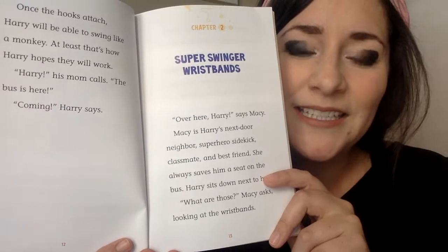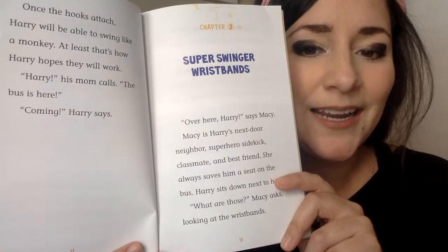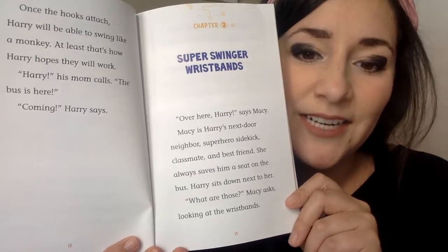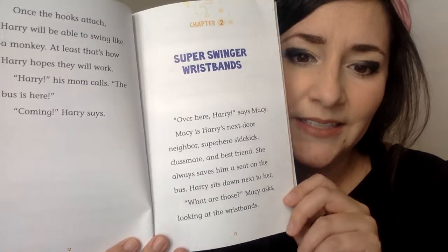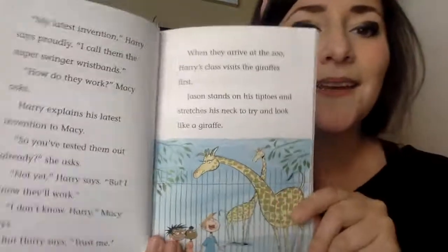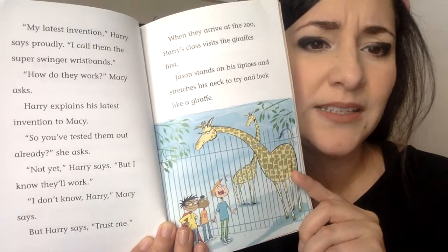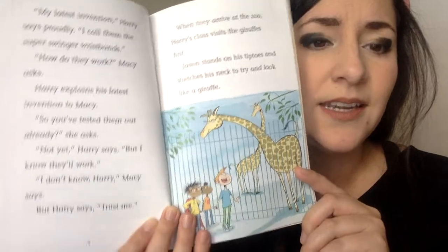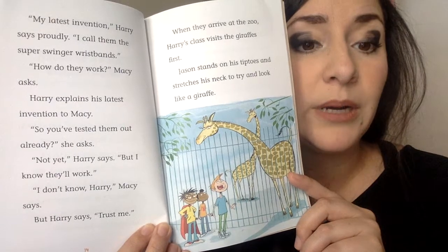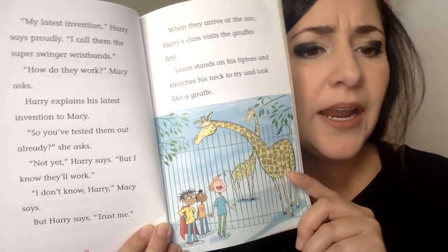Over here, Harry, says Macy. Macy is Harry's next door neighbor, superhero sidekick, classmate, and best friend. She always saves him a seat on the bus. Harry sits down next to her. What are those? Macy asks, looking at the wristbands. My latest invention, Harry says proudly. I call them the Super Swinger wristbands. How do they work? Macy asks. Harry explains his latest invention to Macy. So you've tested them out already? She asks. Not yet, Harry says, but I know they'll work.